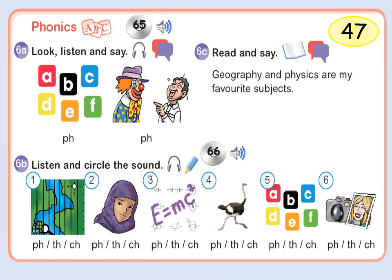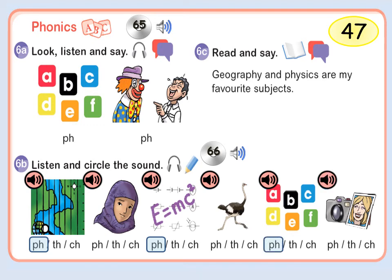Unit 7, Lesson 2, Activity 6B. Phonics. Listen and circle the sound. 1. Geography. 2. Mother. 3. Physics. 4. Ostrich. 5. Alphabet. 6. Photo.